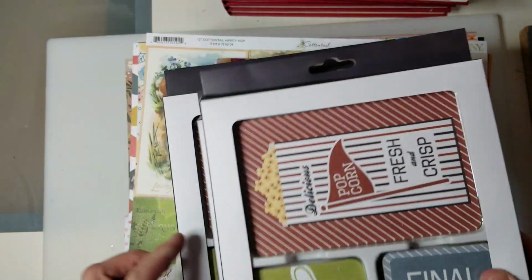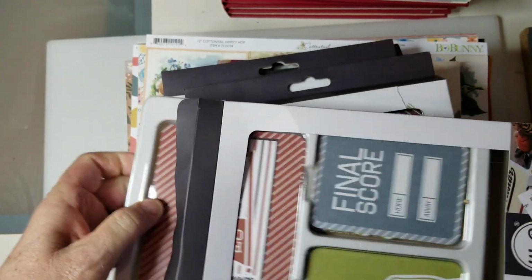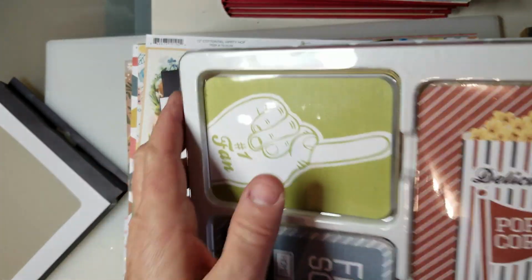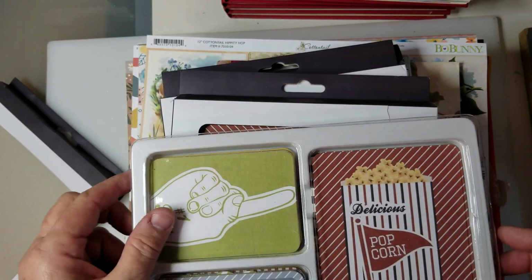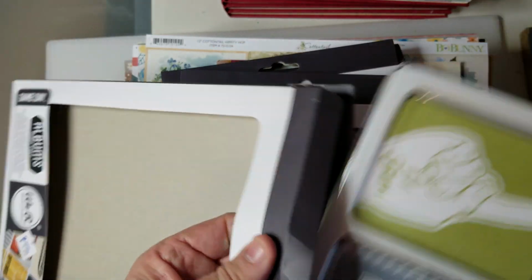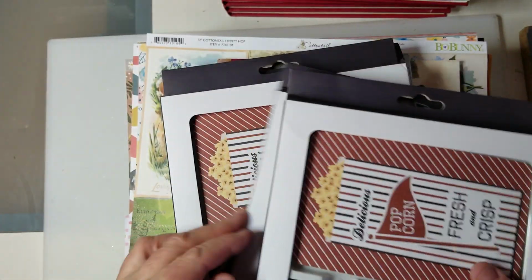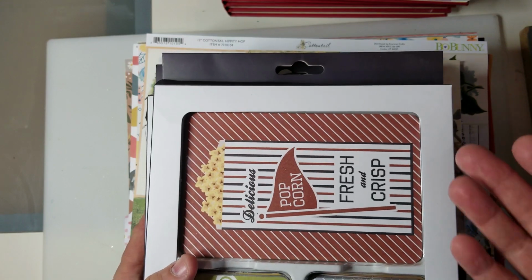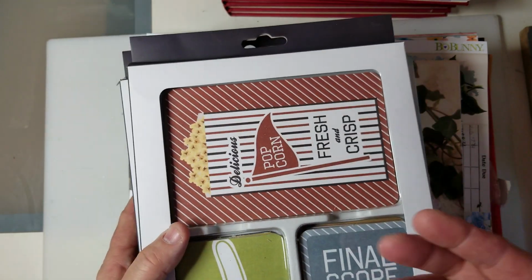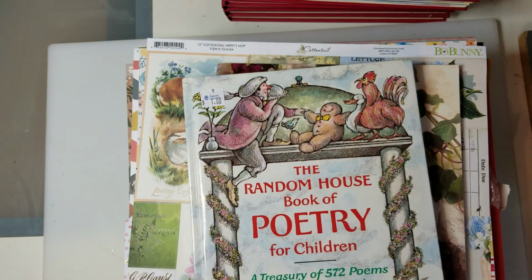I found these for $1 a piece, and I really like these because I've used them so much. I'm not really sure what you use them for, but they're basically little cards, all kinds of little cards. These kind of have to do with a game theme, but I probably won't be using it for that. And I have 4 of those. Maybe you can also do a theater theme, who knows. I'm not really a sports person, but I can use the cards.